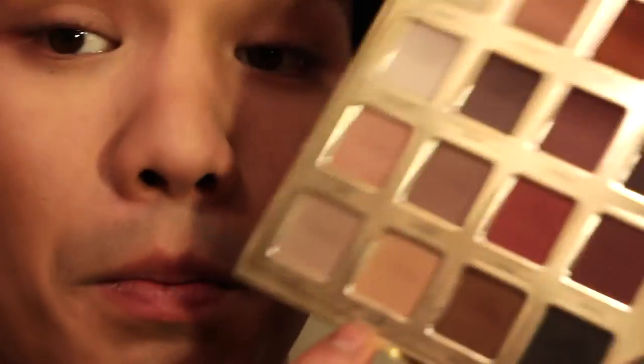So the palette that I have been using kind of exclusively is the Tarteist Pro. Tarteist, Tarteist Pro, whatever. And then I've really just been smoking out very neutral colors on the lid. So I'm taking Peach, no, what am I saying? Bold and Indie, and I'm mixing those two first.